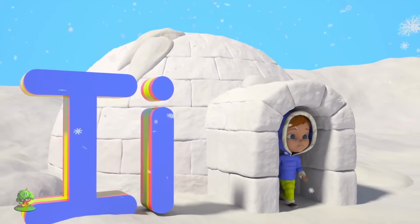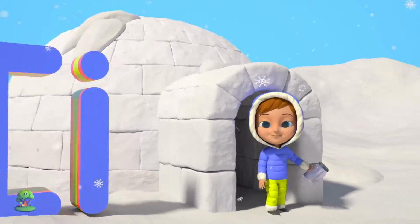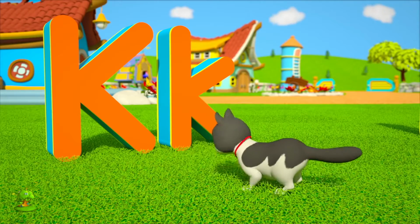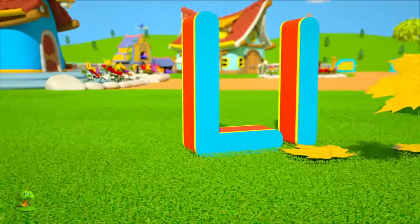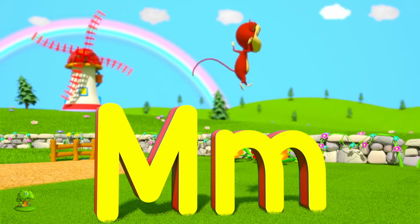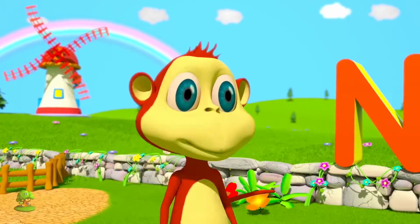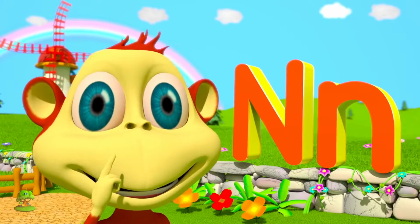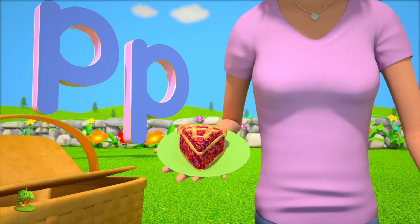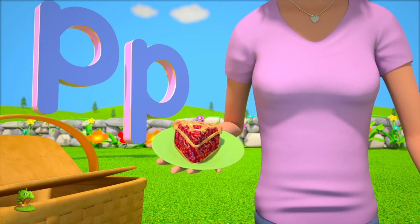I is for igloo, igloo. J is for jar, jar. K is for kitten, kitten. L is for leaf, leaf. M is for monkey, monkey. N is for nose, nose. O is for omelet, omelet. P is for pie, pie.